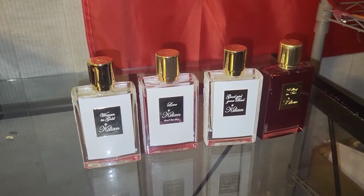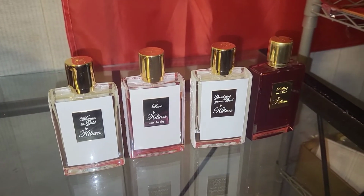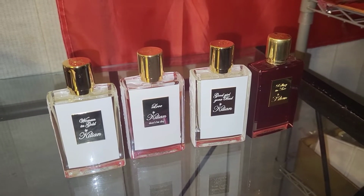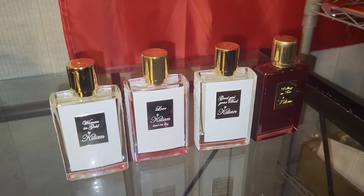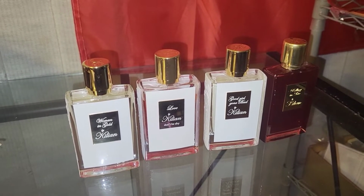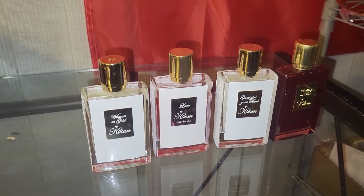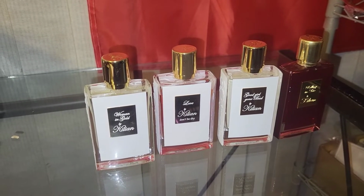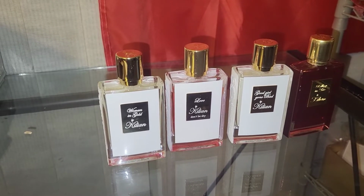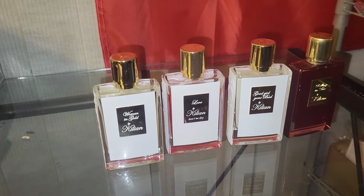Kilian Hennessy believes in the environment, so he wants to create a refillable bottle instead of a one-time use bottle. But for $322 you can only get 50 ml of juice, so I find it too expensive. And the performance that Kilian is known for is not really that strong. I think $322 is too much for 50 ml of juice.